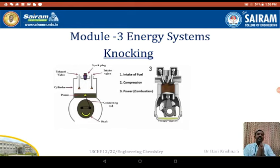Then why does knocking occur? This is the question. Let us see why knocking occurs. The chemical reactions we will discuss later. Let us see practically why knocking occurs.